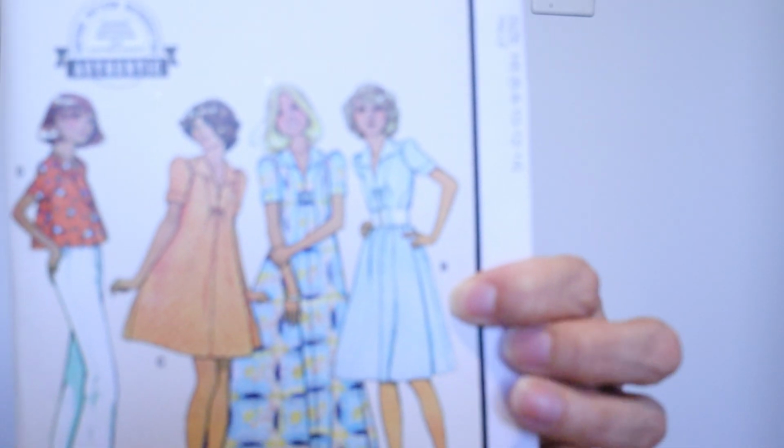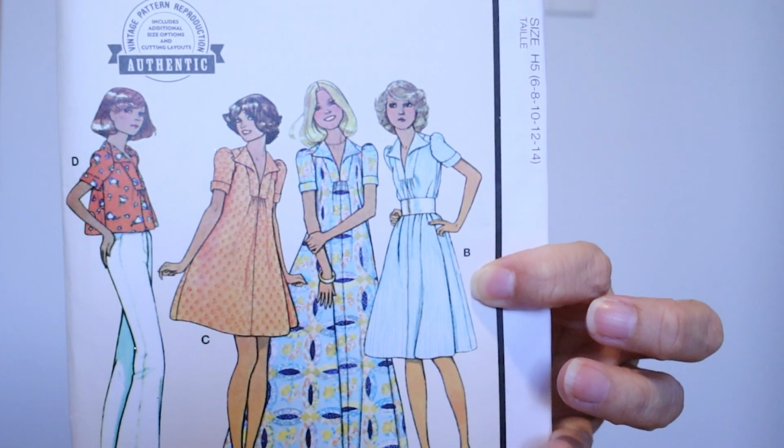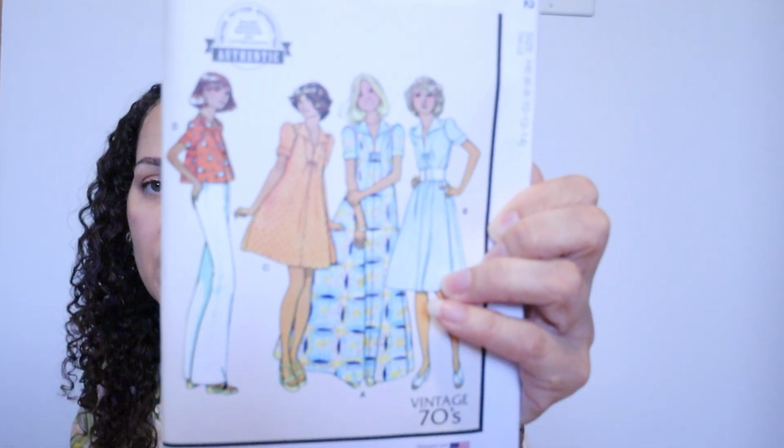And I think that's a really good, simple one. Here's another vintage re-release pattern that I've looked at several times. It is McCall's 8492. Just a really cute little puff sleeve dress pattern, or it could be a top too. And I love it. I think it's super cute.